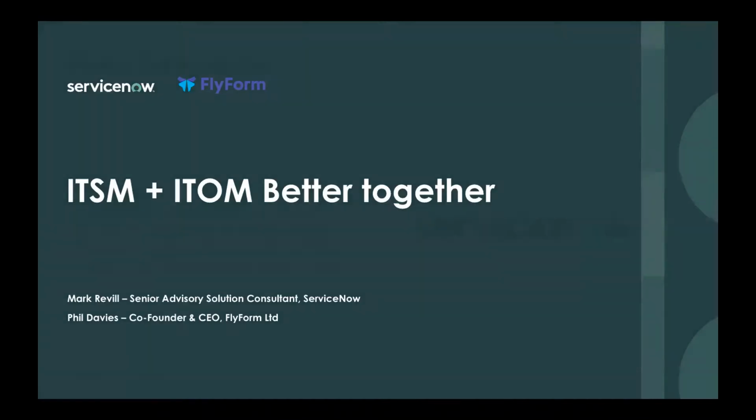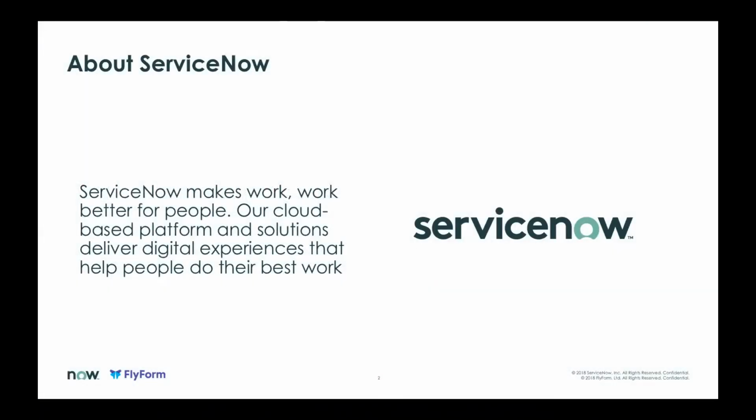I assume that most of the participants know who ServiceNow and possibly we are, but we'll just do a quick recap. So, ServiceNow makes work better for people. Our cloud-based platform and solutions deliver digital experiences that help people do their best work. ServiceNow are a market leader in this industry with a 47% market share globally in the ITSM space. They currently have revenues in excess of $2 billion a year and were recently named most innovative company in the world by Forbes.